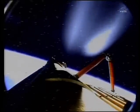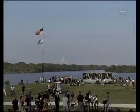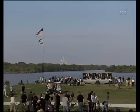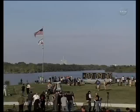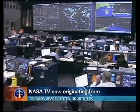Discovery, we saw nominal MECO, OMS 1 not required, preliminary TIG for OMS 2, 3730. Welcome to you and your veteran crew back to space. Copy, no OMS 1 required, 3730 preliminary TIG, and thanks a lot. Good to be here. Good deal. We'll meet you in the post-OMS 1 tab. That's where we're headed.